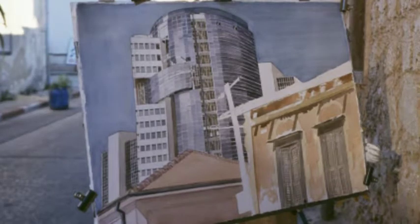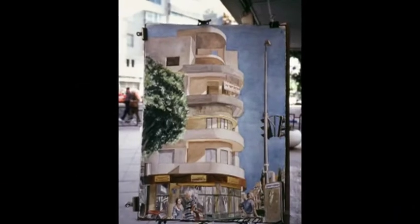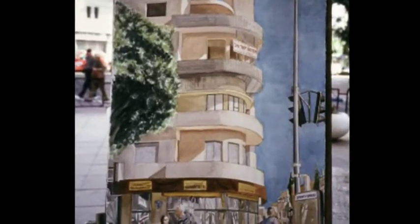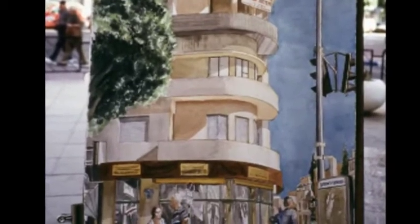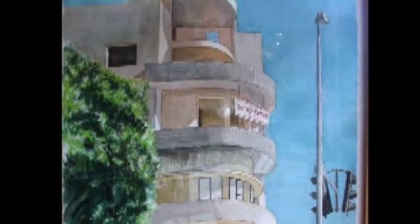What's interesting in Tel Aviv is a series of apartment buildings that were designed, and the construction was supervised by, architects from the Bauhaus when they left Berlin during the Nazi era. They went to Tel Aviv.